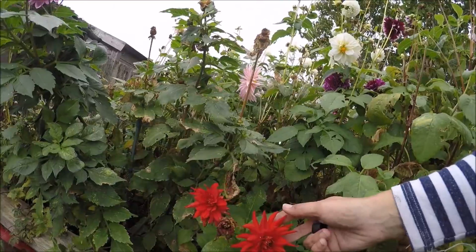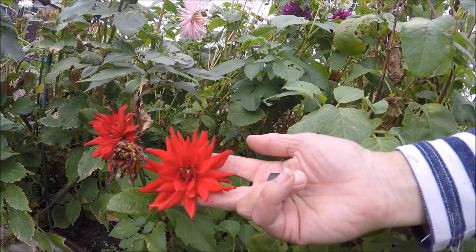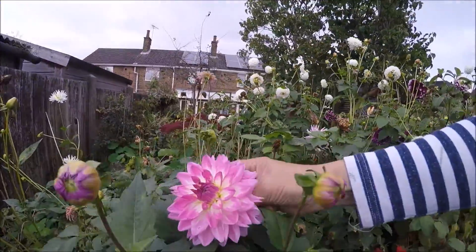If I come round this side, I was ready for digging this up, but since I've been on holiday, we've got some more come out. They were really late, they were. And this one was late. Look at this.